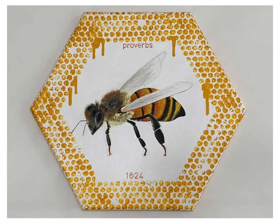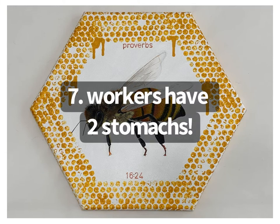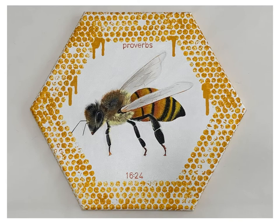Fun fact number seven, worker bees have two stomachs. Two! One to carry the nectar from the flower to the hive, while the other is to digest their food, like anything else, which is honey, pollen, and sugar water.